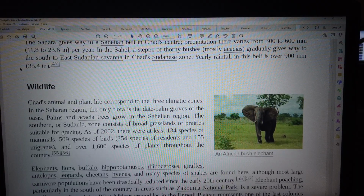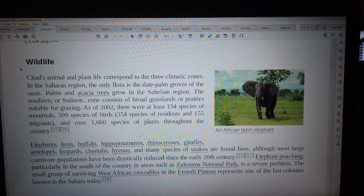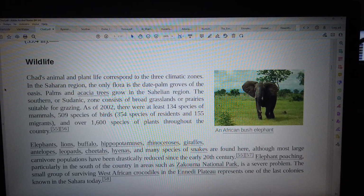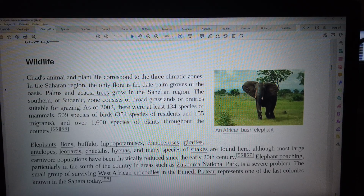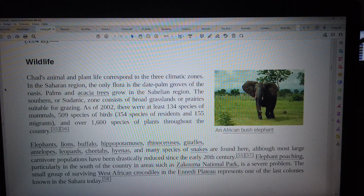Wildlife. An African bush elephant. Chad's animal and plant life correspond to the 3 climatic zones. In the Saharan region, the only flora is the date palm groves of the oasis. Palms and acacia trees grow in the Sahelian region. The southern, or Sudanic, zone consists of broad grasslands or prairie suitable for grazing.